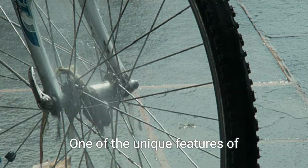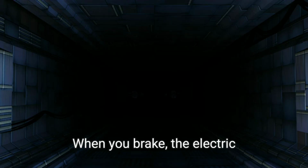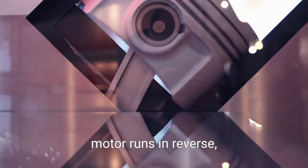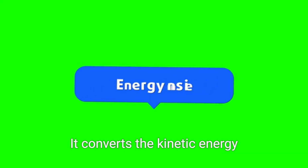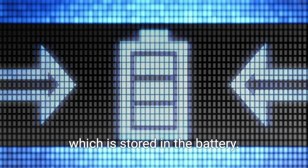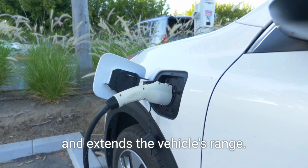One of the unique features of EVs is regenerative braking. When you brake, the electric motor runs in reverse, acting as a generator. It converts the kinetic energy of the vehicle back into electrical energy, which is stored in the battery. This process improves efficiency and extends the vehicle's range.